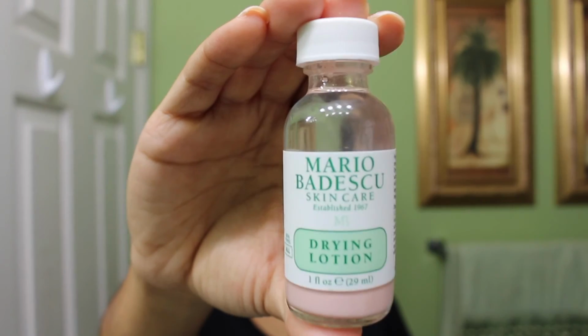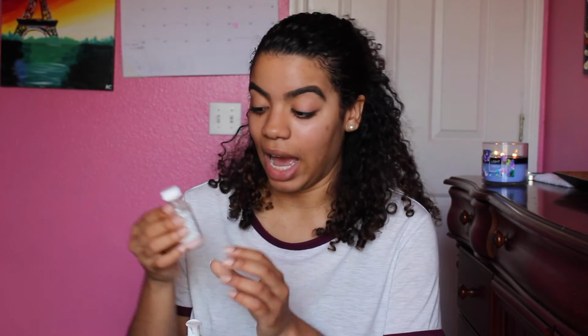The step I do at nighttime to help with my acne and pimples, because I gotta do something to dry these bad boys up, is the Mario Badescu Drying Lotion. Oh my god, I live for this. I love this. I need to buy another one. I use this every night on my pimples.